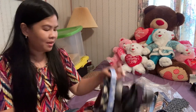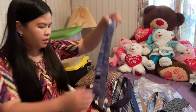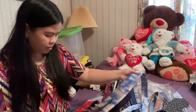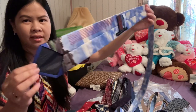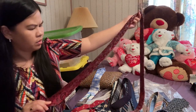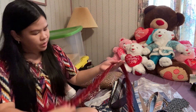And this would be the second, right? So let me show you guys another tie collection. Okay, so this is another one. This is the Statue of Liberty. It's got that one, Statue of Liberty. All right, next is this one. And this, it looks like a maroon color. All right, next is this red one with yellow.